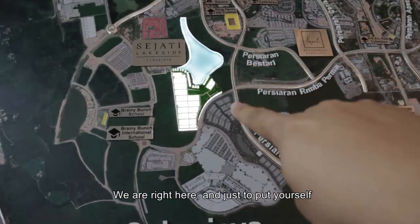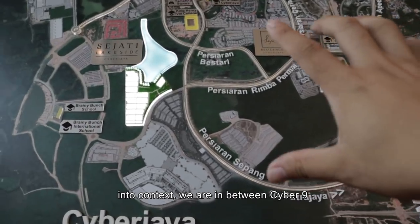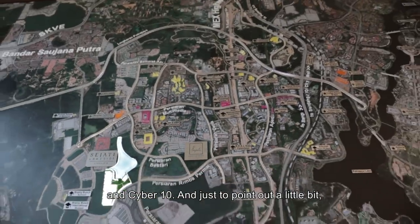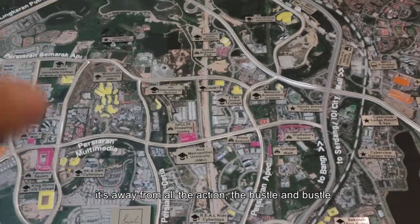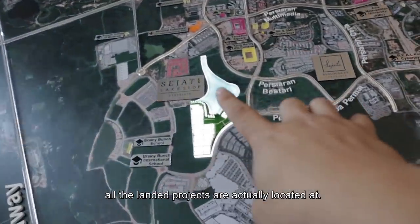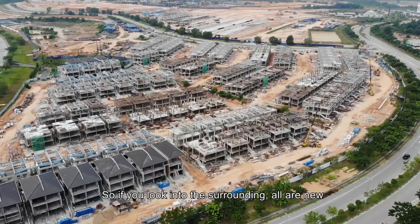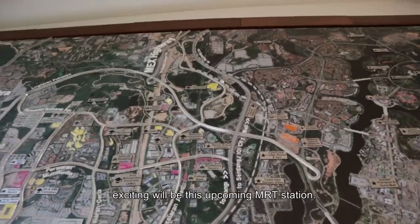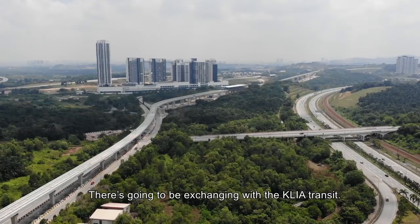We are right here, and just to put yourself into context, we are in between Cyberjaya 9 and Cyber 10. Just to point out a little bit, it's away from all the action, the hustle and bustle of the city of Cyberjaya. And this is where all the landed projects are located. If you look into the surrounding, all are new landed properties around this area. And what's exciting will be this upcoming MRT station that's going to be exchanging with the KLIA transit.